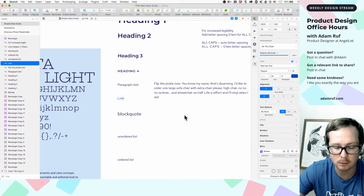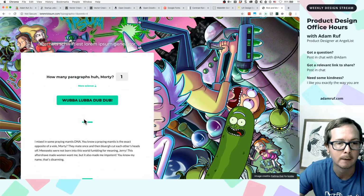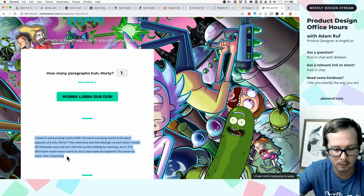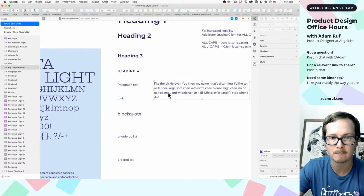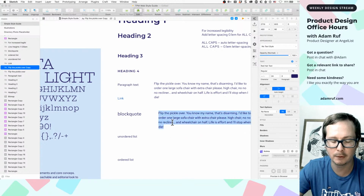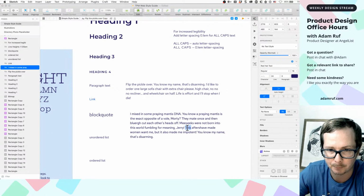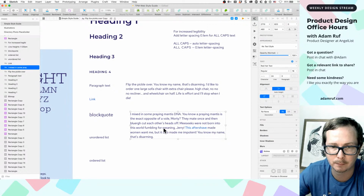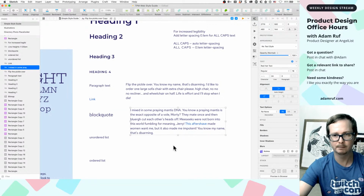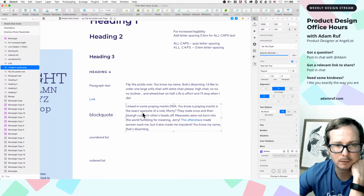And then maybe what I do, I get another paragraph here from Rick and Morty. And then I'll put a link in it, for example. Maybe this aftershave. There we go. And that's linked. Do I want to do anything else? I think it stands out enough for now.